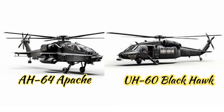This configuration provides superior visibility and situational awareness for both crew members during combat operations. The Apache is optimized for weapons integration, with a more compact and aggressive design.